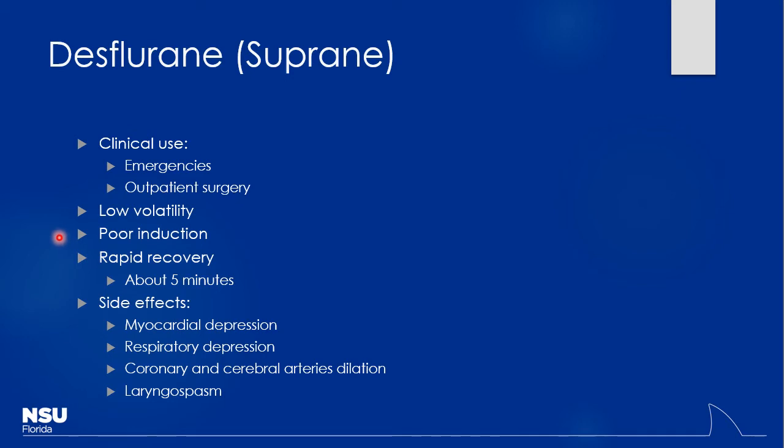The nice thing though is that it recovers very rapidly. So only about 5 minutes or so, and the patient should be recovering, getting the respiratory drive back, starting to wake up a little bit, and that's very beneficial from that standpoint. However, you can see things like myocardial depression. So you can see decreases in cardiac output there. You can see things like coronary and cerebral artery dilation, which may or may not be a problem for certain patients. And then laryngospasm. What is that?